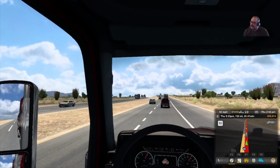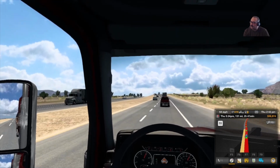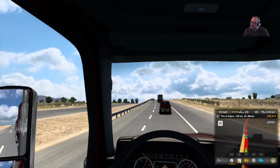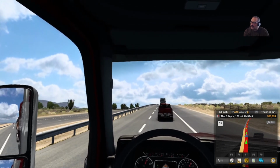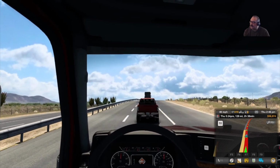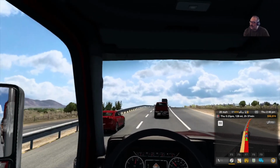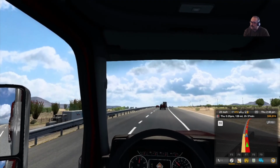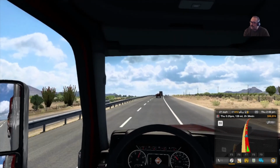I wish these vehicles would not bunch so closely. It's like they're driving in a pack. The only way to get around them is to do something stupid. And look, now they're slowing down ridiculously slow. I almost rear-ended it. They made it so I had to go 25 miles an hour now.